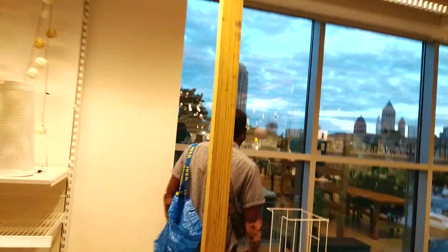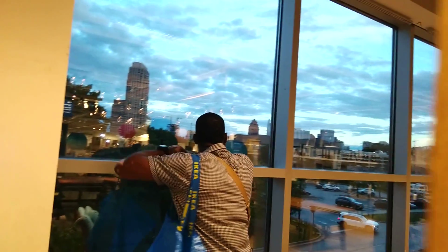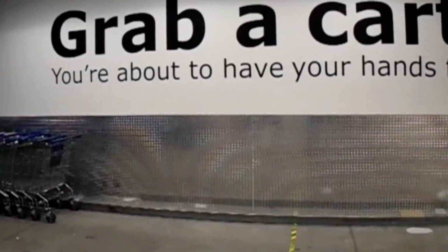Oh, folks, check out this amazing view. Wow. Let me just take a moment. All right, now we're going to head down and grab a cart so we can go to the marketplace to shop items. Let's see. Grab a cart. Okay.